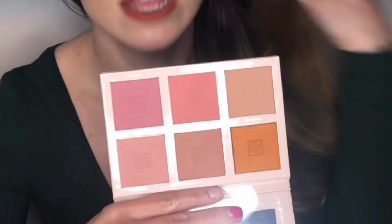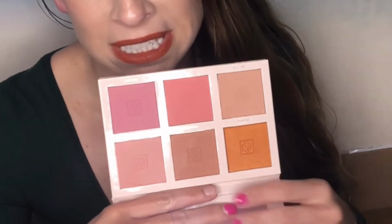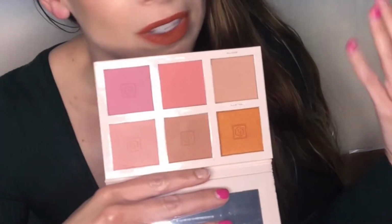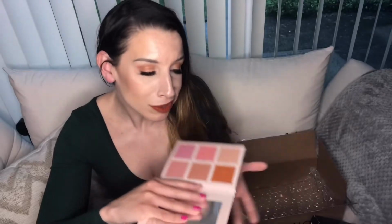I don't have that much Jouer. I had purchased a foundation and I did return it. It was just not the right coverage for my skin. It was a little too thick and a little too light. And so I'm trying this with the Jouer as well as the concealer. So we'll see what our thoughts are on Jouer.